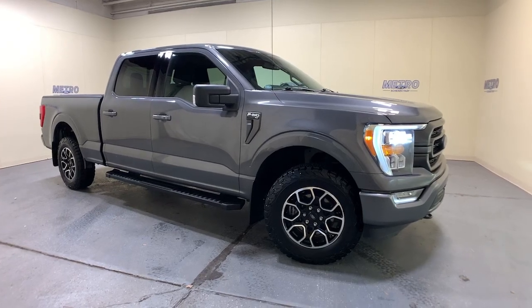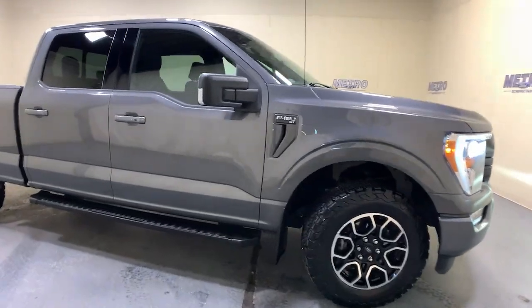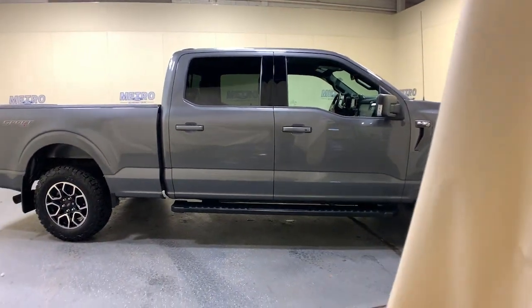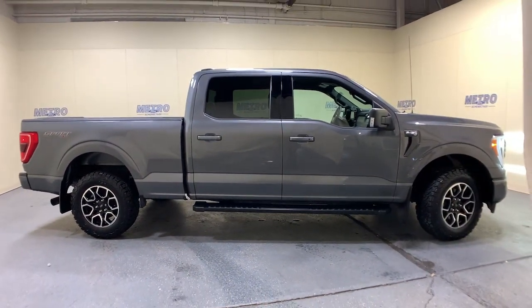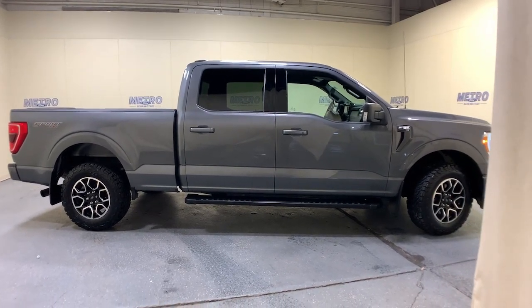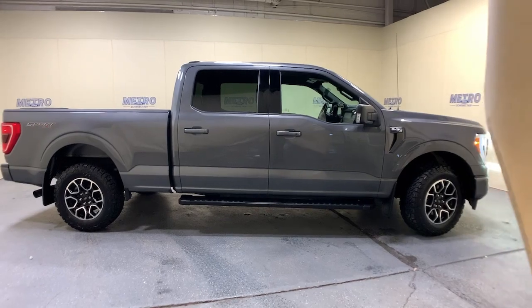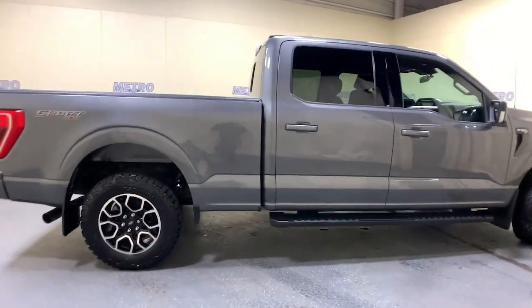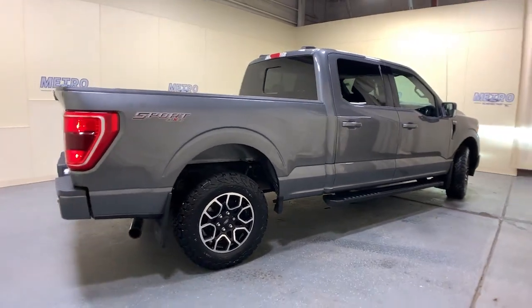Go home happy with the 2021 Ford F-150. This vehicle is an outstanding buy with fewer than 15,000 miles on the odometer. Take a closer look at this full-size F-150. It's the light-duty pickup that leverages military-grade aluminum alloy and high-strength steel to produce class-leading towing and payload capabilities.